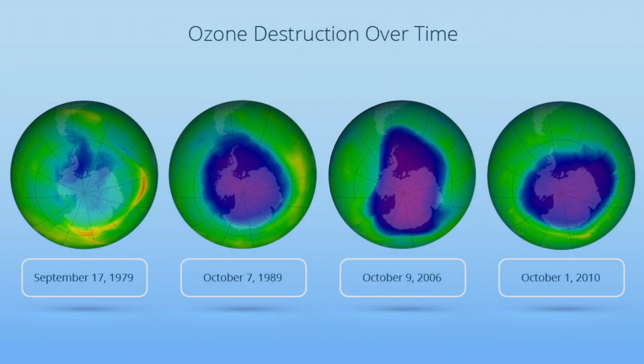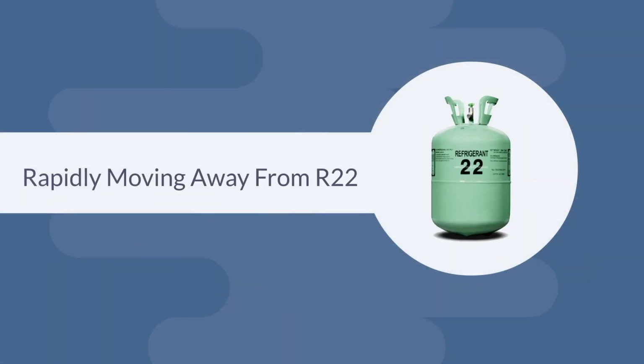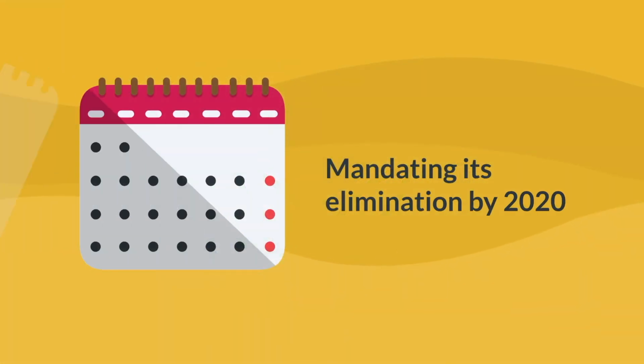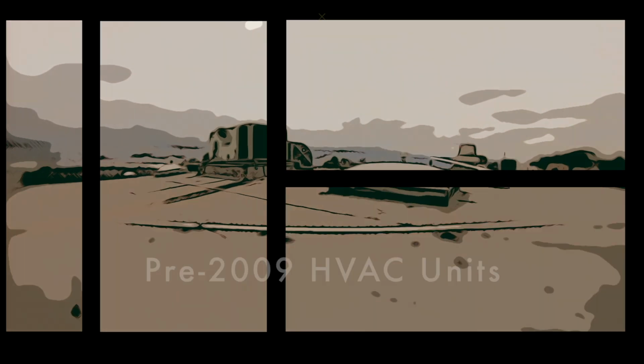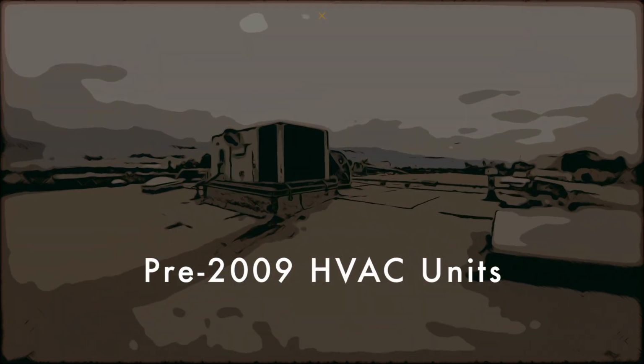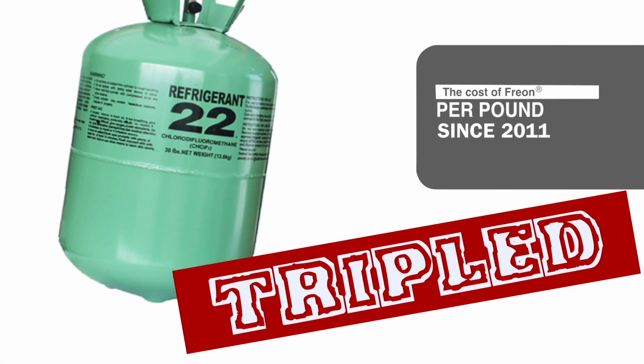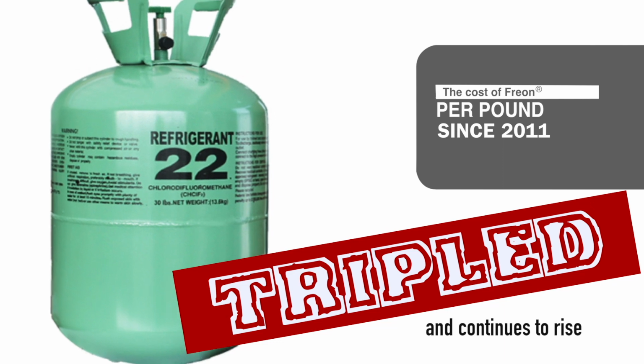The industry is rapidly moving away from R-22 as a result of the Environmental Protection Agency mandating its elimination by 2020. For those pre-2009 HVAC units that require refrigerant gas to function properly, the news is grim. The cost of Freon per pound has tripled since 2011 and continues to rise.